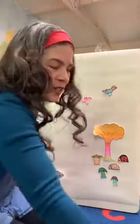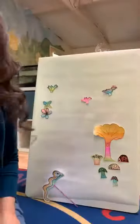I'm cleaning up my area, which is a good idea. Then I'll take my glasses off because I don't need those when I'm doing exercise. And then I'm going to move the camera.